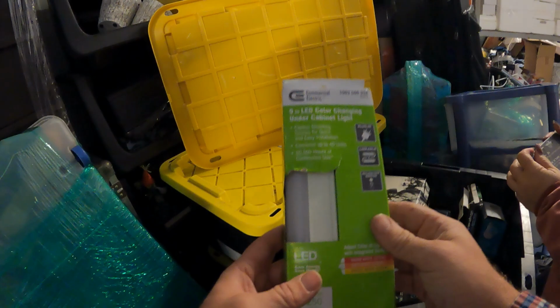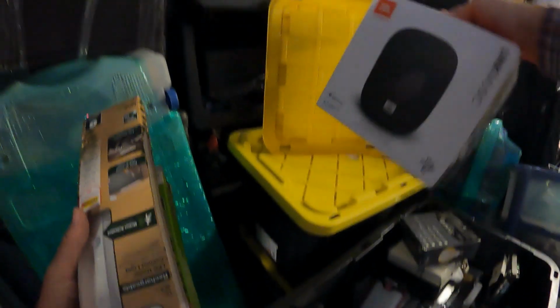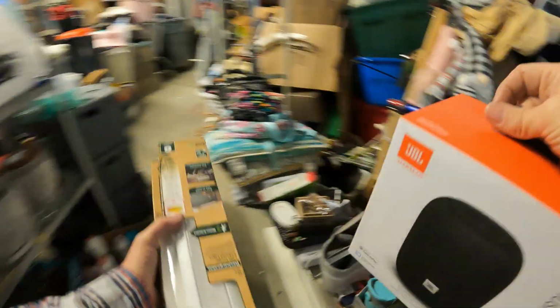Gotta make sure these light bulbs are in here, because that says regular bulb. These are all just little lights. Look at this. Might have a JBL speaker here. It's definitely in there, I think. Set all those down.